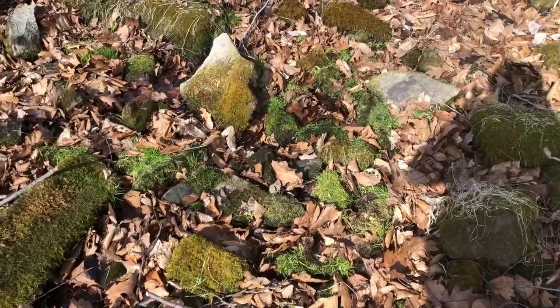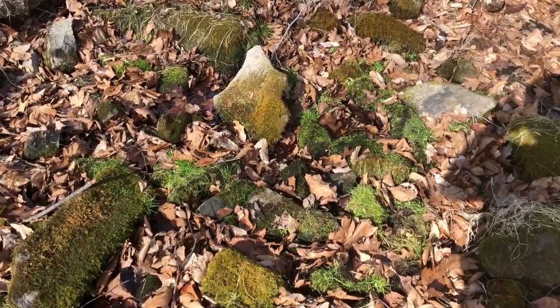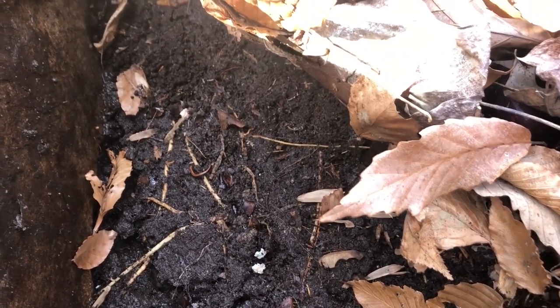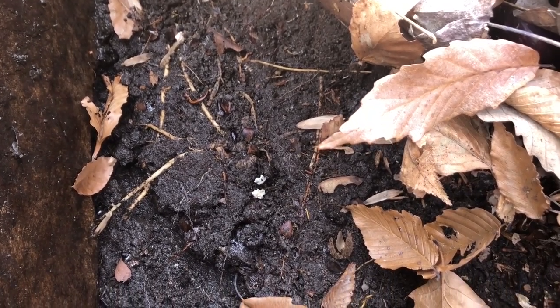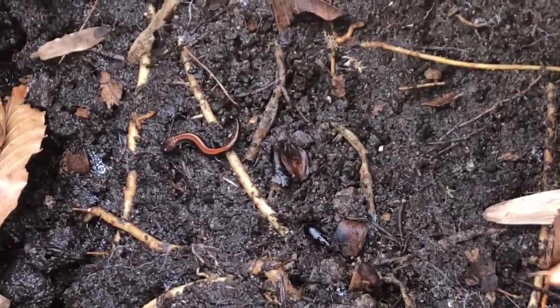Cool. Could be wishful thinking, but I'm really liking the look of this area right here. I just lost a dusky, so keep trying. As expected, we have species number three. I won't count the dusky since I could not get a hand on it. But if you look, we have an eastern red-back salamander there.